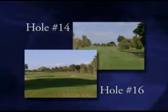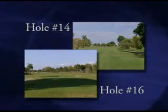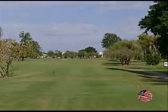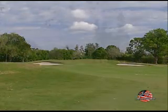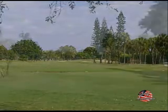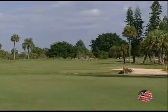Both par 5s on the back 9 at Cypress Lake Country Club measure the same distance, 540 from the back tees. Yet 14 is without a doubt the more difficult of the 2 to play. Now, for all intents and purposes, 14 is a legitimate 3-shot par 5. That's because of this creek that meanders through the fairway about 280 yards off the tee. It forces most players to come up short, taking the hazard out of play.